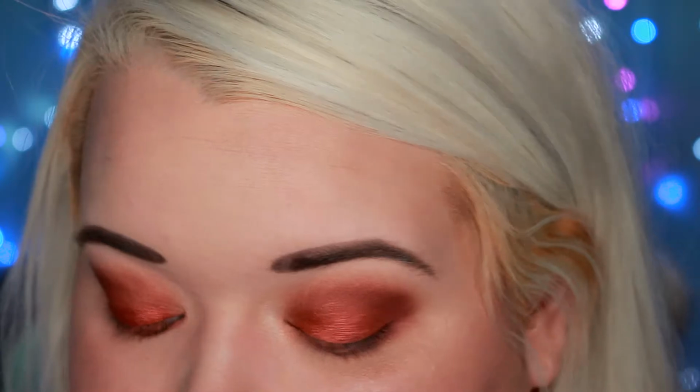I will give it a go though, because I want to see if the shadows are any good and if it's worth $30 or not. I feel like you can't go wrong with any palettes, but I'm kind of bored of these colors. So I'm going to give this a go and try it out and see if the colors are even worth it or not. Okay, so this is the eyeshadow look I came up with.